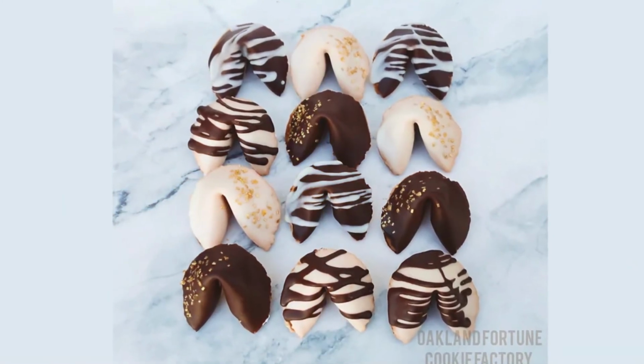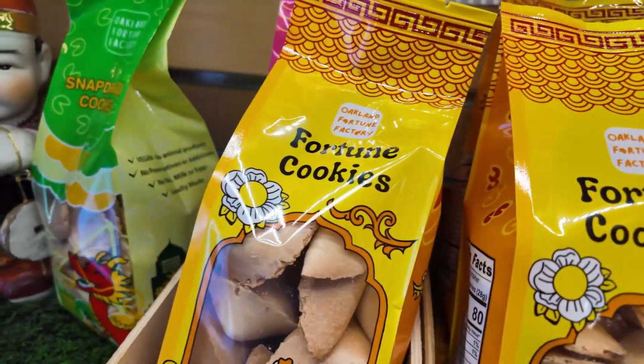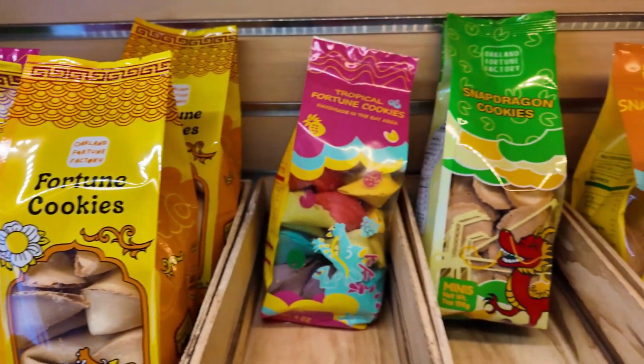It's very fancy and sort of wedding themed. Find our Snapdragons across the country at Cost Plus, and then you can find regionally our main wholesale offerings, Fortune Cookies at CBS. So we have here our Snapdragons. You can find these across the country at Cost Plus.